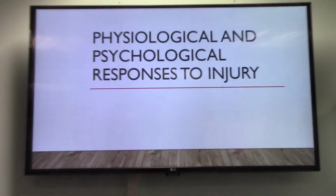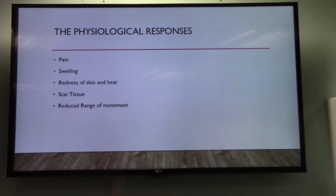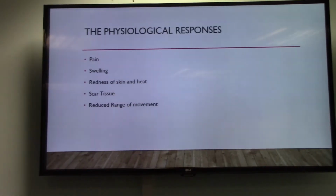Okay. So, first we have the physiological responses. The first one is pain. Pain is an acute effect, so it will happen initially. It will probably be the first symptom you experience. It's a way of your body telling you to stop whatever you're doing. Naturally, your body will stop to prevent further injury. So your body will basically shut yourself down, and swelling will increase the blood flow. Therefore, there will be more pressure on the nerves, which is why pain will occur.